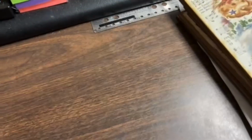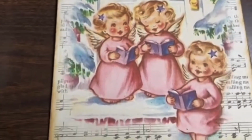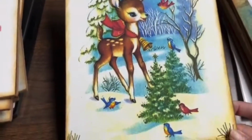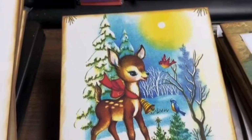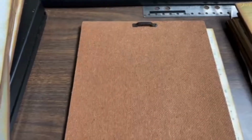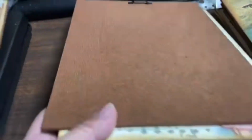Alrighty. And next, they bought more than one. They bought the Angel Serenade, one of my favorites. And they bought the little deer with the little bird surrounding it. So cute. It's so cute. And those two, not just one, but two plaques, they're going to go to Jessica. And Jessica lives in Draper, Utah. Draper, Utah. Thank you so much, Jessica.